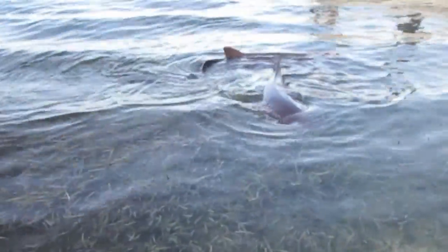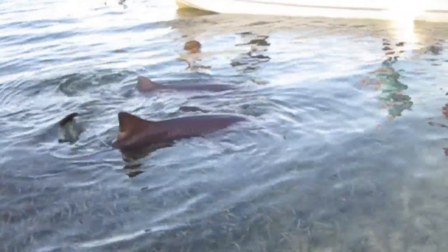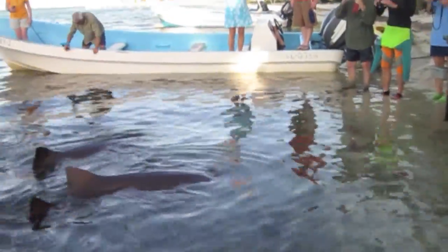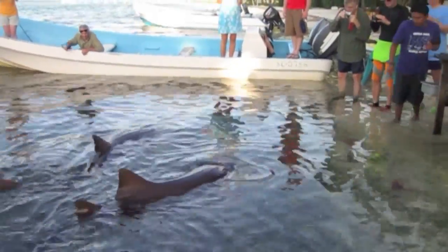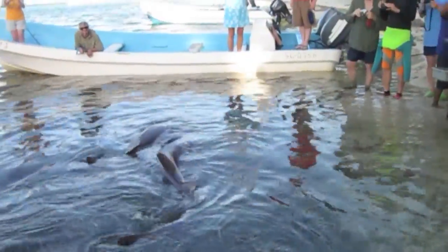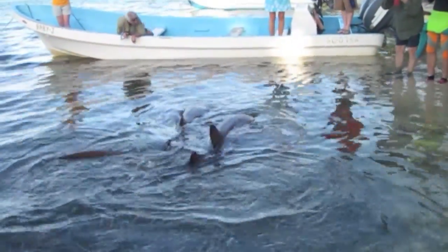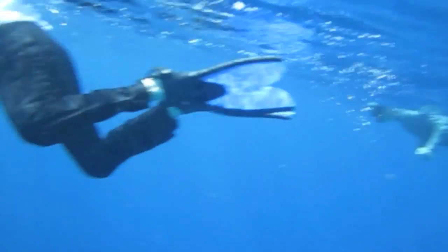And here at the end of the day, after a fishing trip, are some of the sharks. These are nurse sharks. They'll come up and get as close as they can to the shore because they know when there's fish cleaning going on, they're going to get some snacks. And so we're all standing around watching the sharks feed on the leftovers.